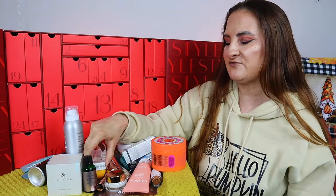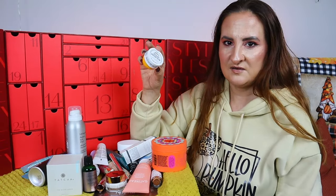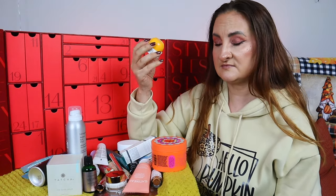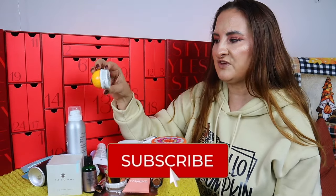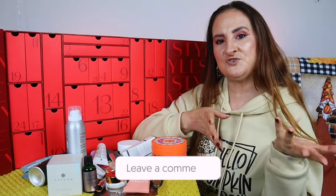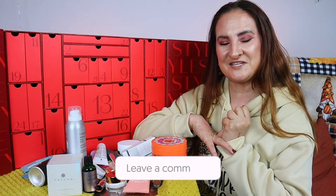There were a couple of minor issues, I should say, for example this Brazilian bum bum cream. The size of it, I mean, could have been bigger, right? Or just something else. Because I don't think anybody actually gets excited about this product in this size, in an advent calendar like that. So I do think this is a good advent calendar, but what do you guys think? Let me know your thoughts in the comment section down below.